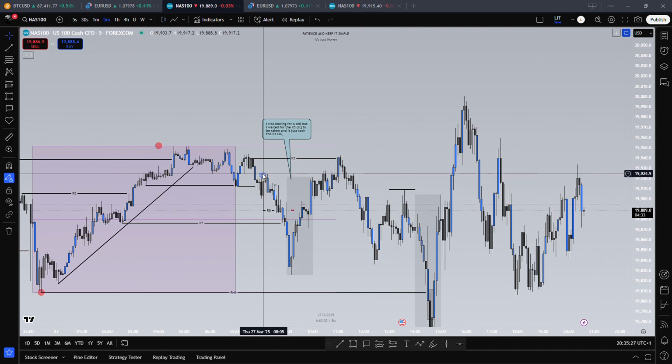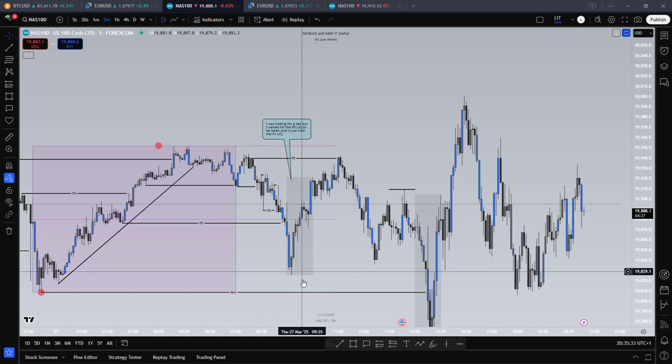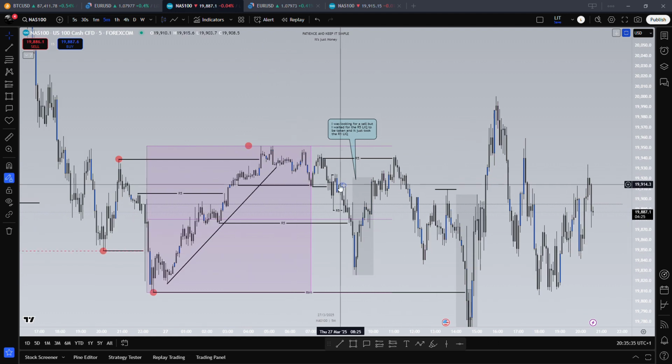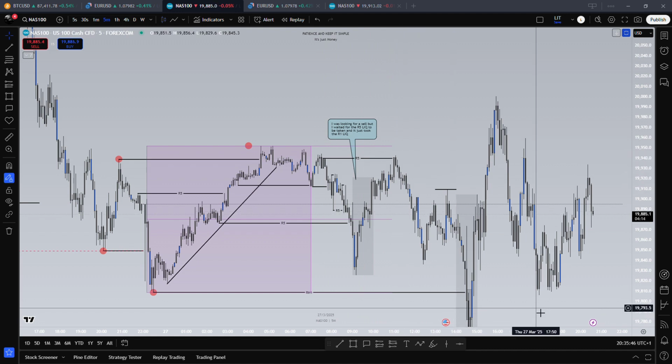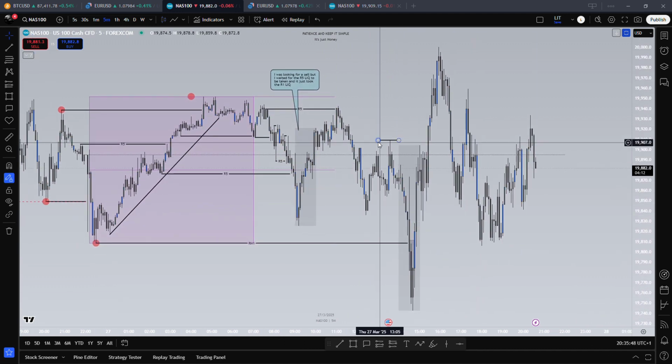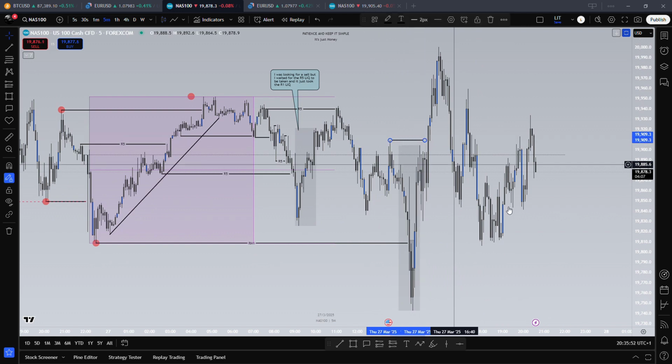I wanted to open a sell here maybe, or here, or here, but I couldn't because it didn't take the liquidity that I wanted to. I think it was here, and this was my target. And after that, it took this relevant liquidity here, and it went down. It's pretty difficult to see, so I couldn't trade this today.